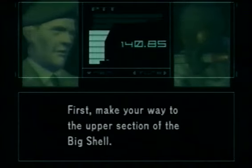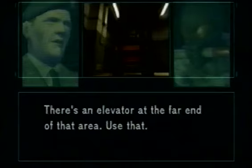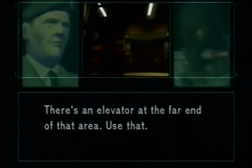First, make your way to the upper section of the big shell. How do I get up to the next level? There's an elevator at the far end of that area. Use that. Sounds good.